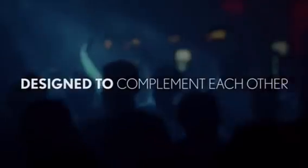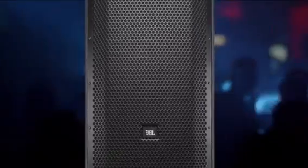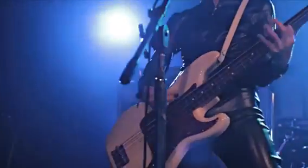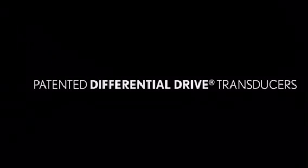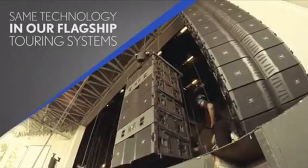This ensures that all JBL products sound and perform at the same high level of excellence, so your sound will translate from the mix to the live performance and beyond. The PRX is no exception. Starting with the patented differential drive transducers. The same technology in our flagship touring systems.